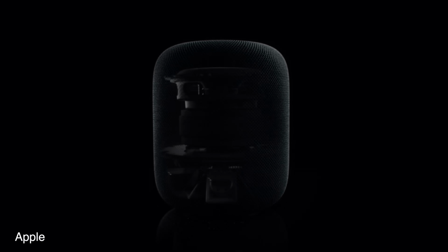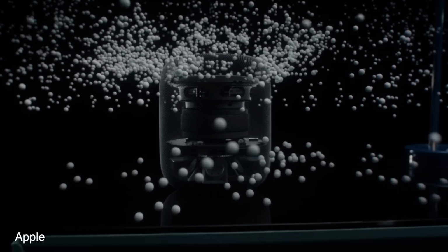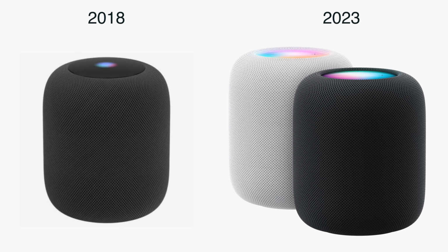The new 2023 HomePod appears to feature a nearly identical design as the original. In fact, I had to look at the old one and this picture at the same time because it's like that Spider-Man meme where they look exactly the same. But if you examine it a little bit further, you'll notice a couple of differences. The first thing, which is not that different in my eyes, is that there are two colors. One's white, that looks the same, but then there's Midnight, which looks just like the other darker one that we had in the past, but apparently it's a new color.